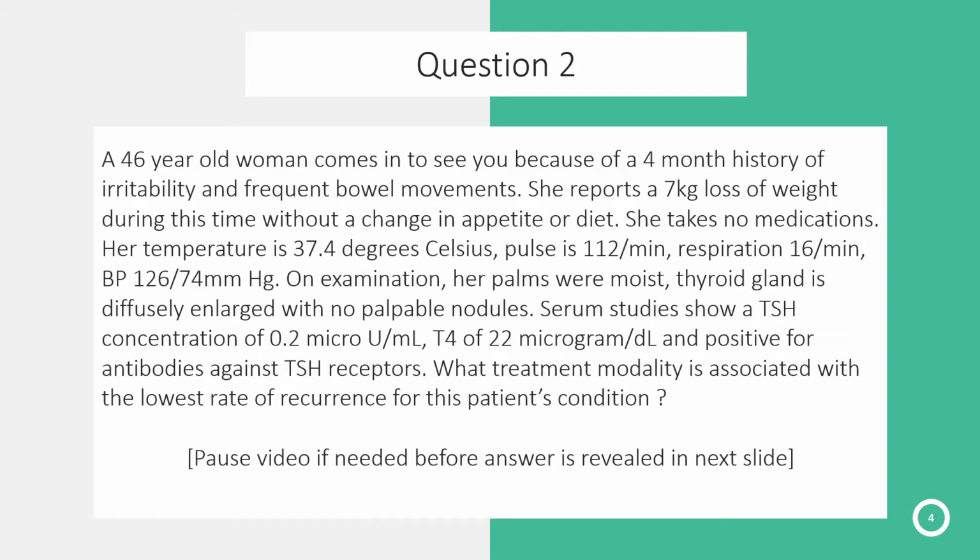Thyroid gland is diffusely enlarged with no palpable nodules. Serum studies show a TSH concentration of 0.2 microunits per milliliter, a T4 concentration of 22 micrograms per deciliter, and it was positive for antibodies against TSH receptors. What treatment modality is associated with the lowest rate of recurrence for this patient's condition?